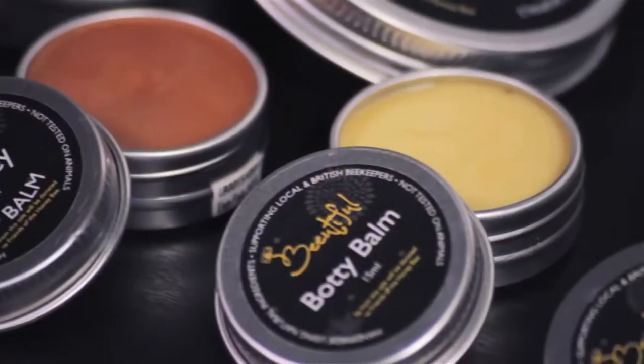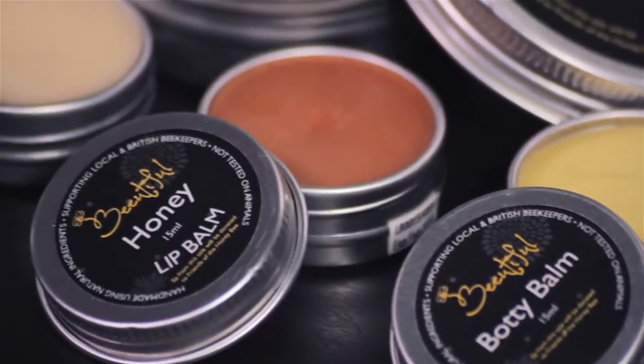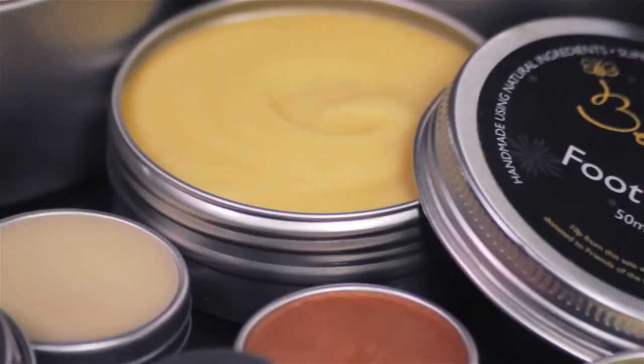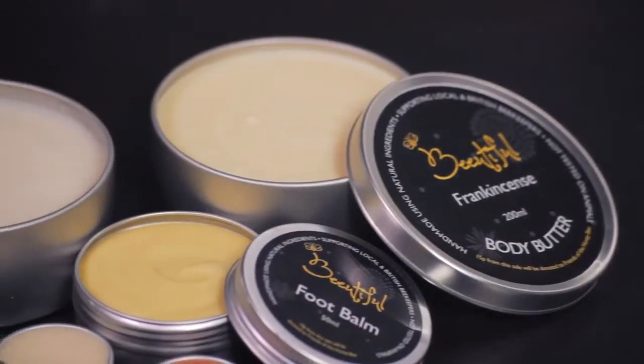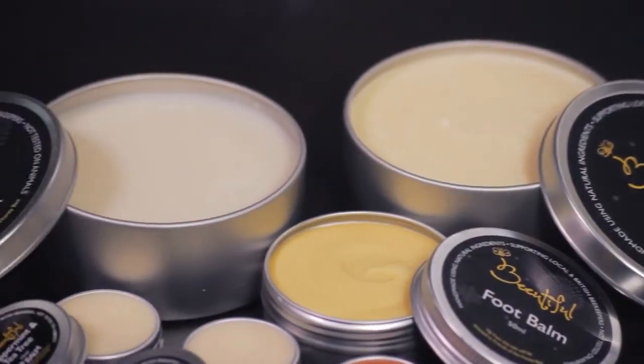The range we've got here at Beauty Crowd includes their lip balms, bee balm, foot balm, baby balm, body balm, also their body butters and their honey soap. The focus is on ingredients like honey and beeswax. Now that's because they've been used for so many centuries because of their healing properties.